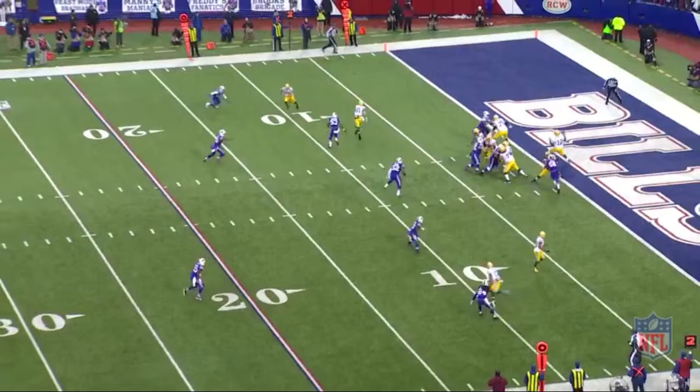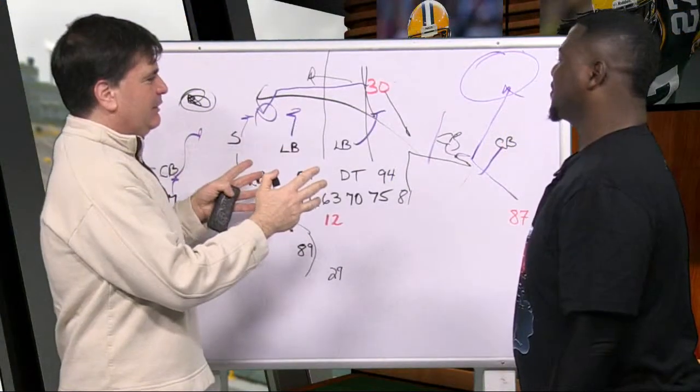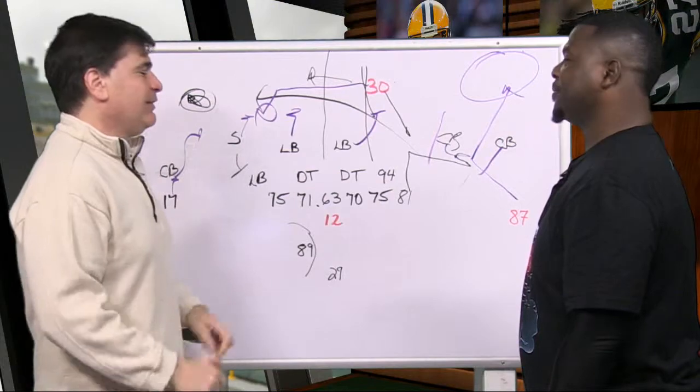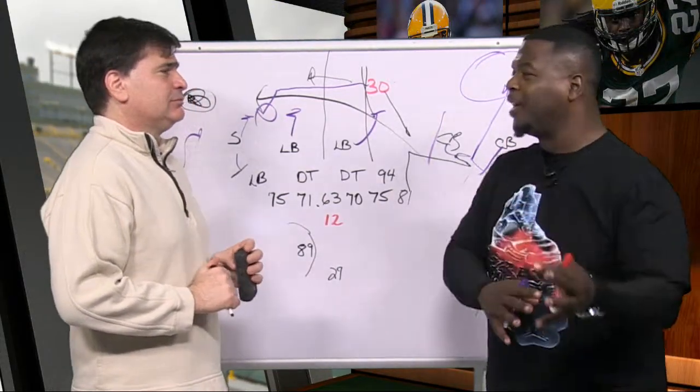And that's the right kind of route that you want against that cover 3. Exactly. So this time, he's got it read right, but this time it just showed how everything went wrong for them in this game. And I know fans see it on television.